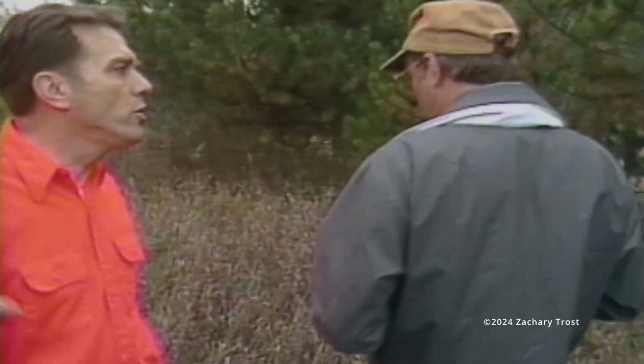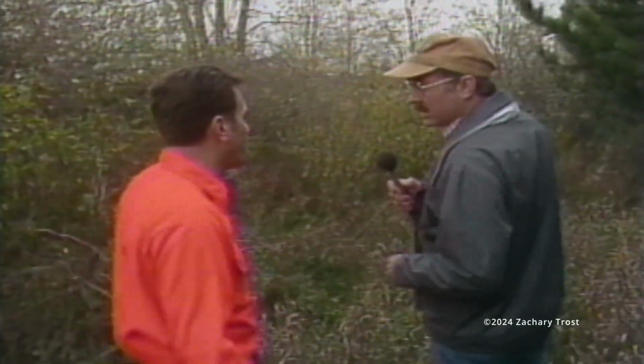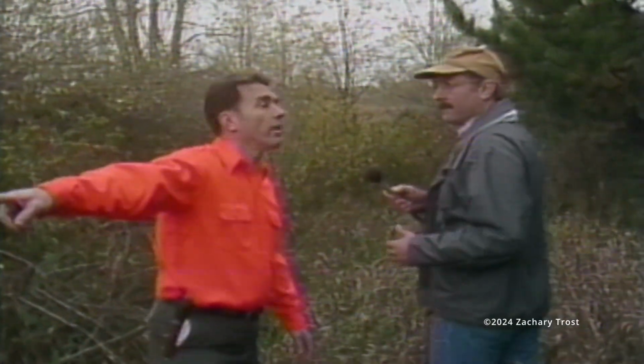And that's typically where you find them, in very thick cover, not too far from a primary scrape. They usually get into that cover before it gets light and stay there until dark. Where would you suppose he beds down? Right there. Right here? Mm-hmm. Somewhere rattling through this thicket is one of his major bedding areas.